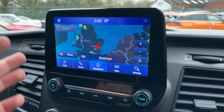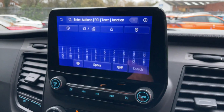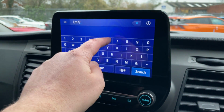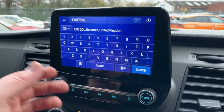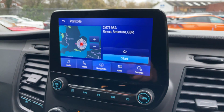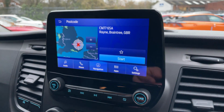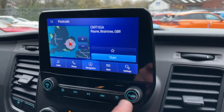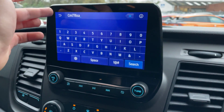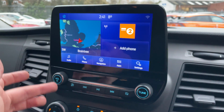For example, you'd like to come to Perkins to look at this Transit Nugget. You're going to need a postcode, Charlie Mike 776 Sierra Alpha. See how responsive that is under the finger. Click the search box, it will speak to the GPSs in the sky and navigate us a route nice and quickly. And don't forget, if you click start, you can have the directions appear in front of you on the screen. I mean, I'm here already, so I'm not going to click start because it might start shouting at me.